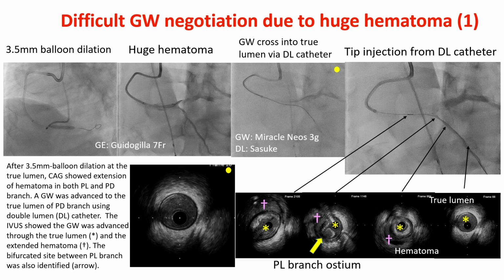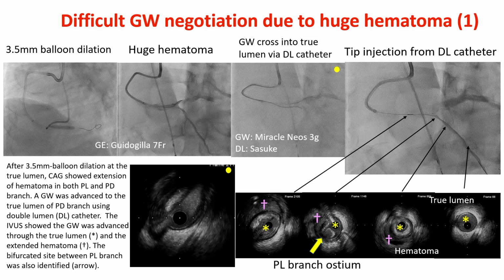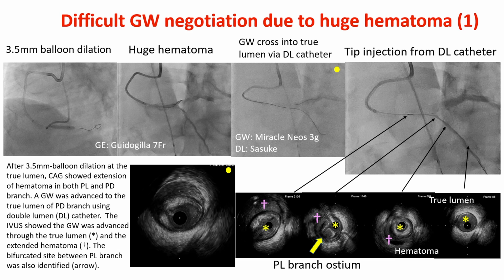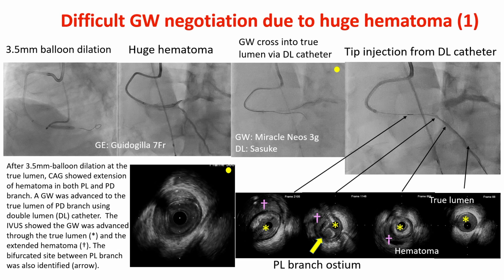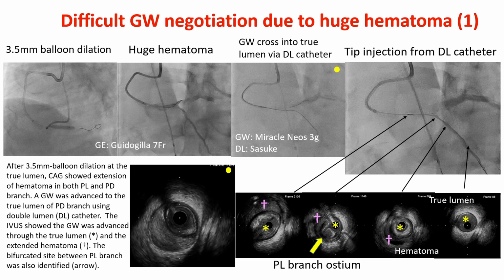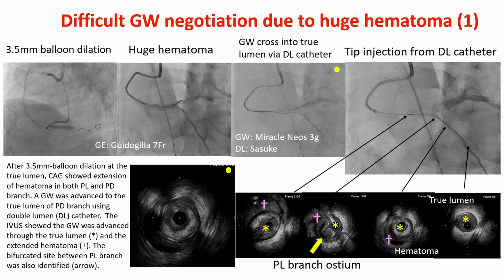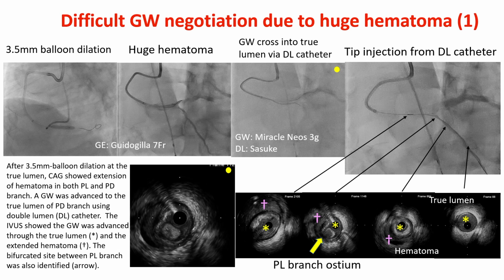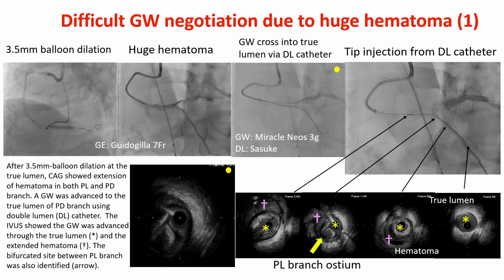And also IVUS showed the guidewire advanced through the true lumen indicated by the asterisk, and the extended hematoma indicated by the cross. This is a PD branch. The true lumen was here, and around the true lumen, the huge hematoma was observed. This is still PD branch. From the 8 o'clock, this is the bifurcated side. PL branch was entered into the bifurcated side.